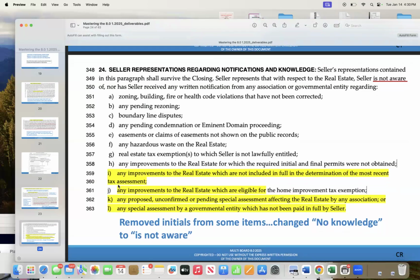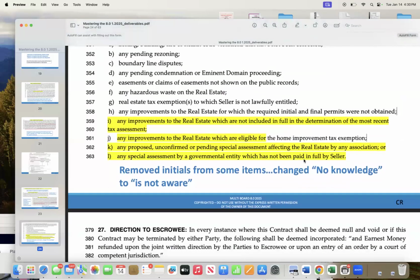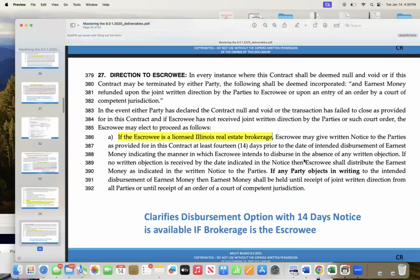So they added additional language to this, 359 to 363. So if there's any special assessment by government, any proposed pending special assessments, any improvements to real estate which are not included. Improvements are also something they have to disclose because the tax will be reassessed. I guess they're going back to tax. Okay, so you should be able to read this.